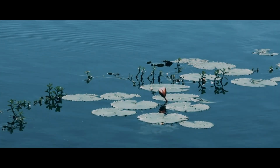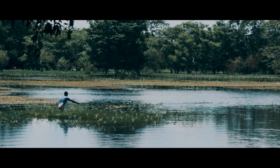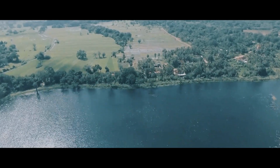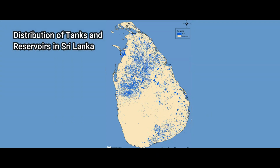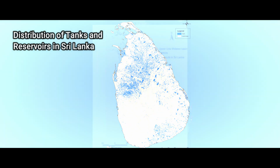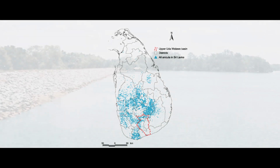The intermediate zone and wet zone receive higher rainfall, which is fairly and evenly distributed throughout the year. This condition permits the growth of crops in these areas without supplementary irrigation. As a result of this, not many tanks can be observed in the wet zone. Instead, most of the anicuts are there in the wet zone.